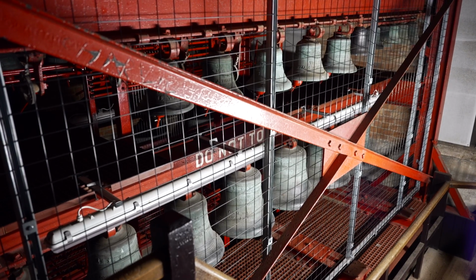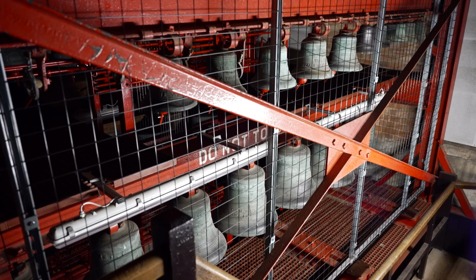So they tried to cast duplicates. And basically when you hit the one key, it would ring both of the bells that were the same note at the same time. It never really worked. They couldn't get them to sound together close enough. So they've actually just been left here. They were disconnected a long time ago.